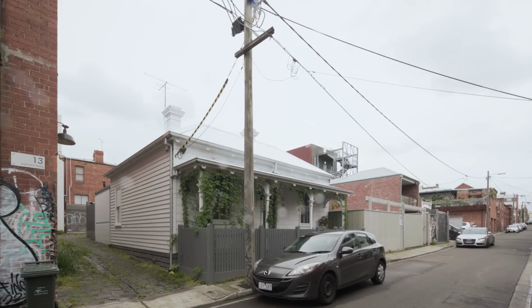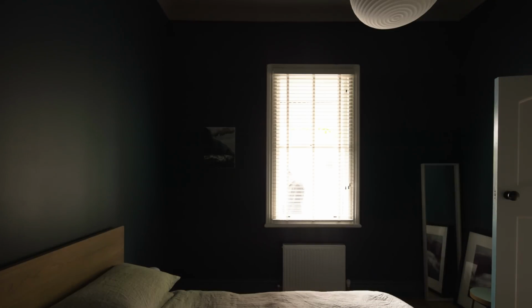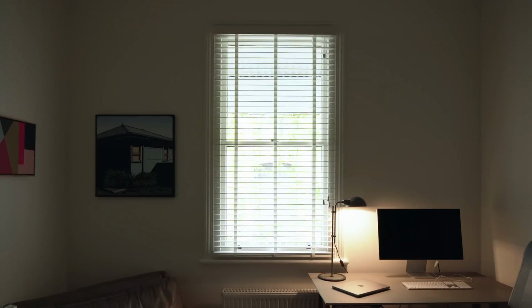So in this home, the front facade is very close to the street, so once you open that front gate, you step immediately up onto the veranda. It's double fronted, which means there's an entry hall in the centre of the home and 2 bedrooms to the side. One of them is the main bedroom and the other is used as a study space or a work from home space for my business.